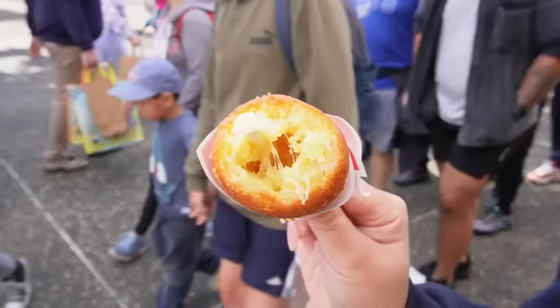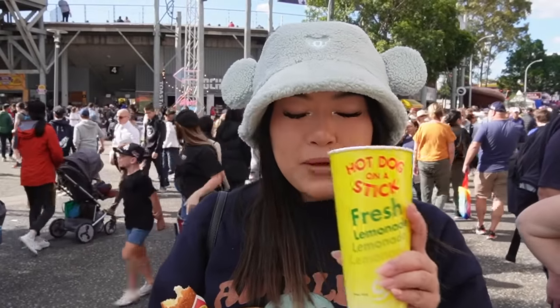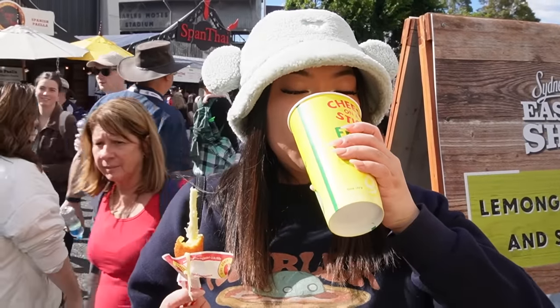It has a nice crispy batter, and there's not a lot of cheese, to be honest. If you look at the inside, it's a bit hollow. Taste wise, it's actually decent. The lemonade is like a 10 for me, and the cheese on a stick, I would probably say a 7. All the cheese was at the bottom of the corn dog. Gotta chase it down with the lemonade.